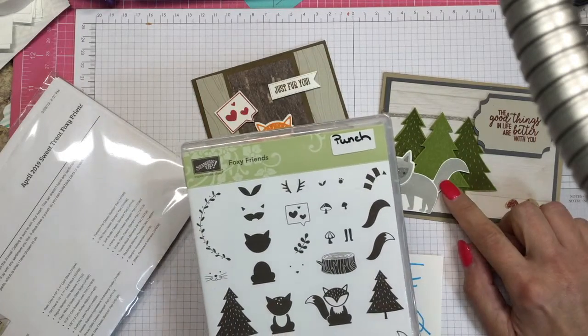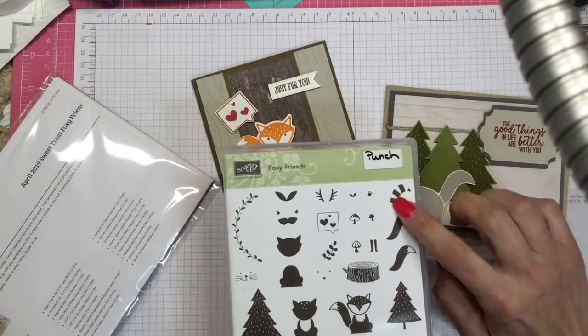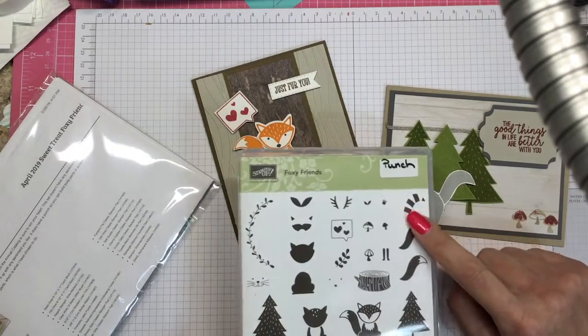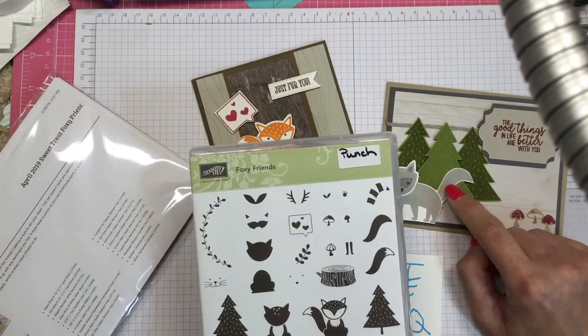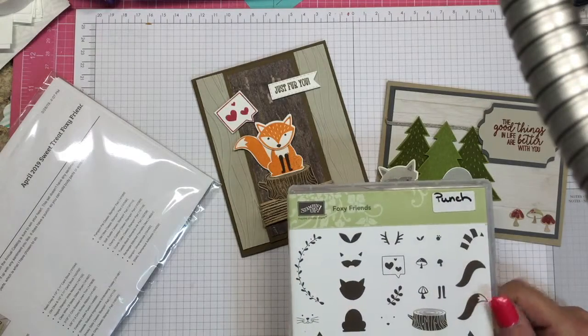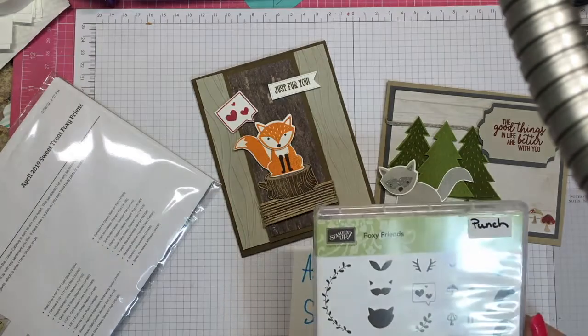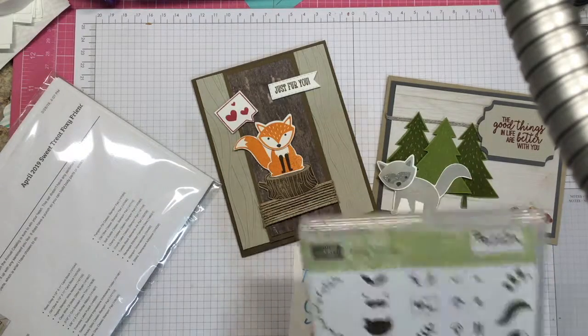And you know what just dawned on me? He's got a tail. I need to stamp that little tail on here. Looky there, there's a little tail for that guy. Oh darn, see what you get. So we're going to put a tail on him, because I put the mask, but I'm going to put a tail on him.